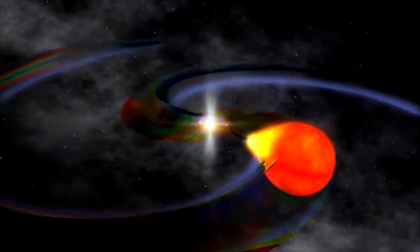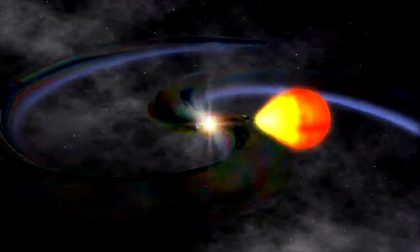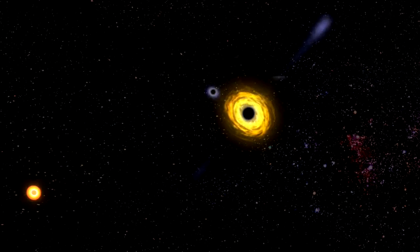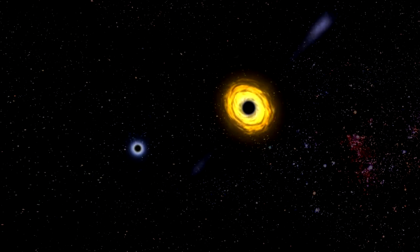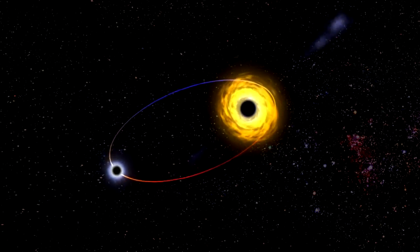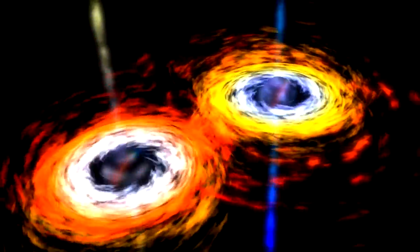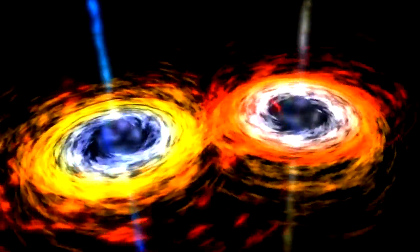Finally, astronomers and physicists have joined forces to build gravitational wave detectors. These telescopes do not observe radiation or catch particles. Instead, they measure tiny ripples in the very structure of space-time, a concept predicted by Albert Einstein's theory of relativity.